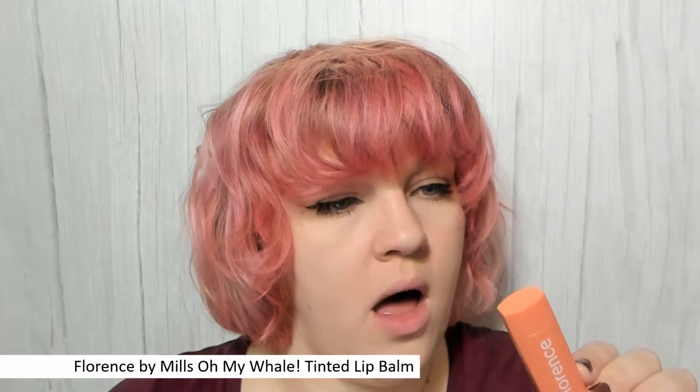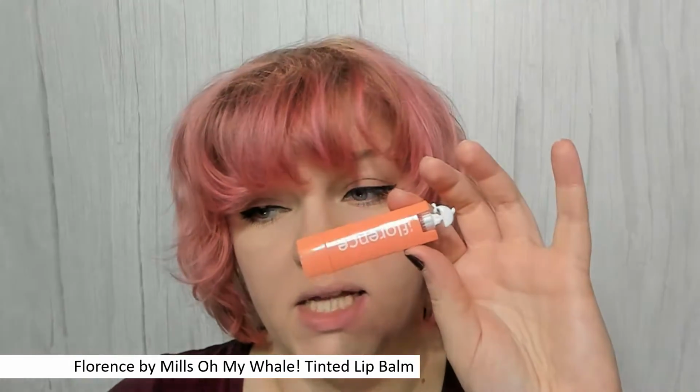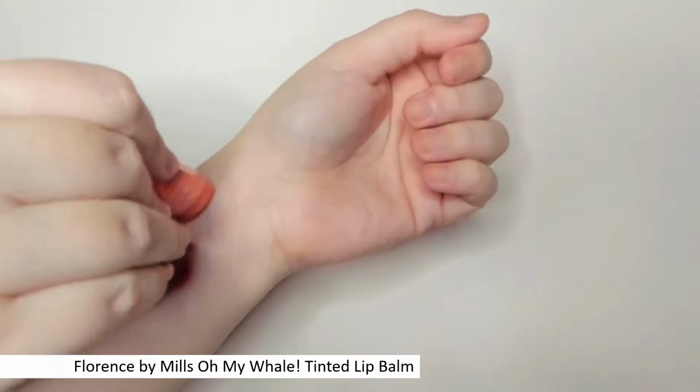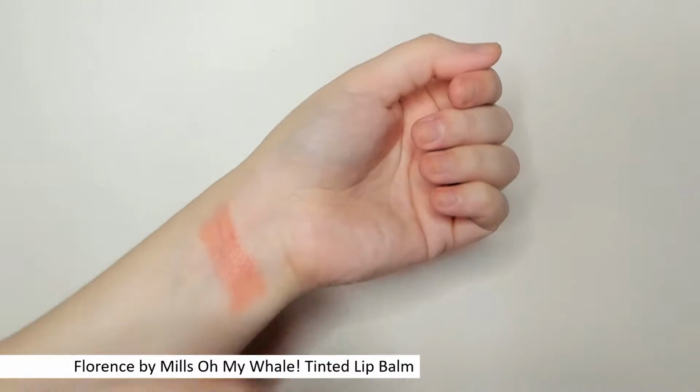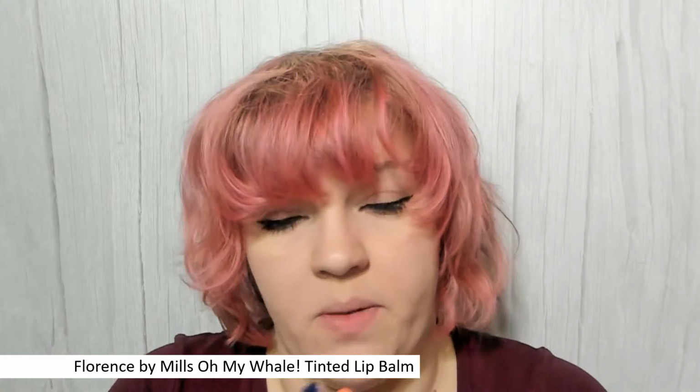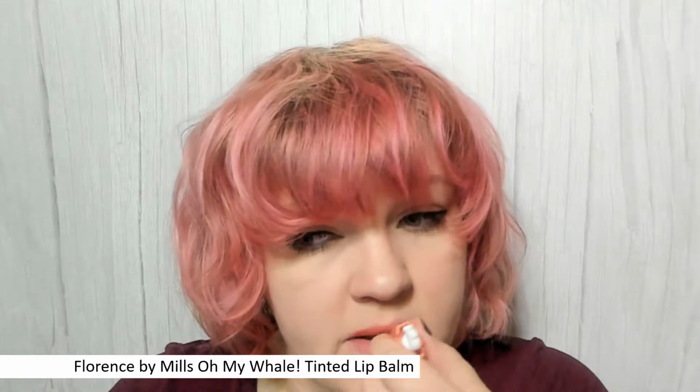Now we're getting into the less affordable realm. I have some that I'm not using as much and some that I've been using so much. So let's start off with this one. This is the Florence by Mills Oh Whale Tinted Lip Balm. So cute. Look at that. I got the shade Peach and Pequi, I think it's called. It's very, very orange. I don't like the shape at all.